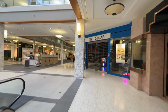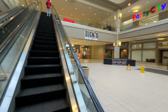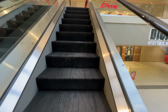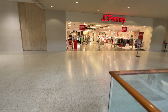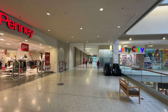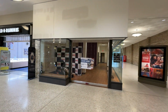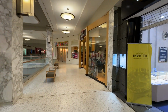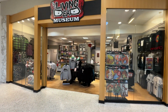See if I can get upstairs real quick. Find out where the hideout is. Where they had the secret wall put up for the inhabitants of the mall. And of course the secret room was actually something in downtown Pittsburgh. So JCPenney's still in business. I'm shocked. There's another place they drove down with the car and locked it up. And down here, same old brick, same old marble. So down here, here's the Living Dead Museum. Can't wait to go in here. Check it out.